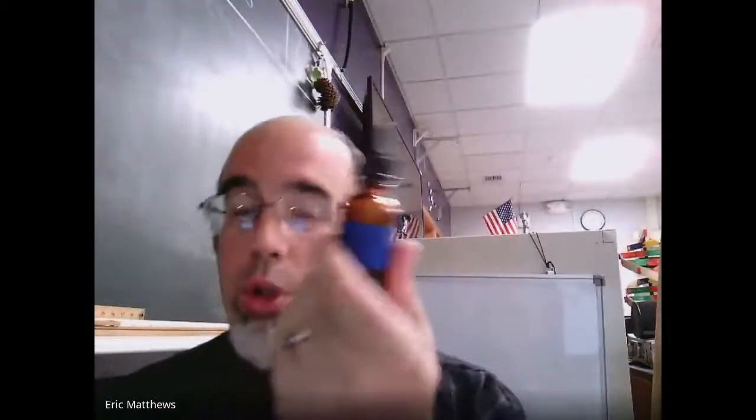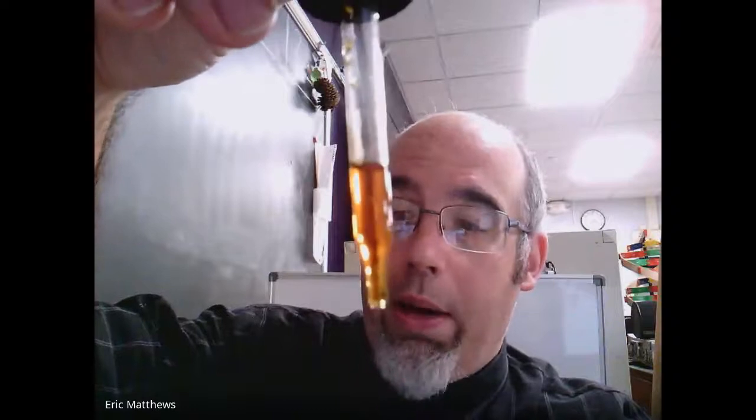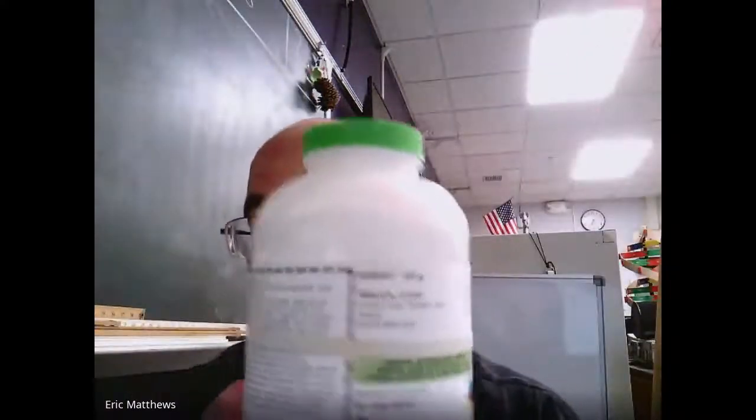Okay, so this is what we call Lugol's solution. It's iodine. Iodine is a starch indicator. So here, first let me show you the color that iodine normally is. It's normally like that brownish gold color. Now, we're going to take something, in this case, cornstarch. And I'm going to put some cornstarch into this watch glass, just so that you guys can see how it works.